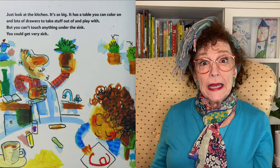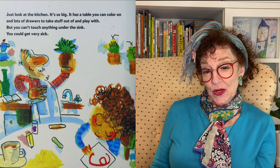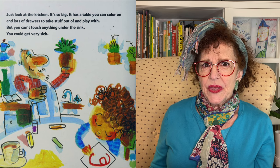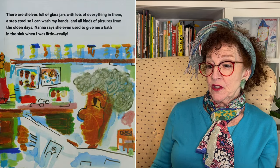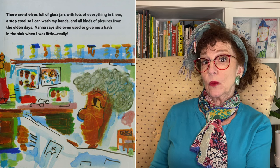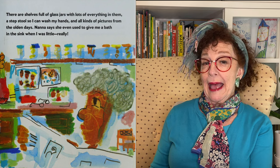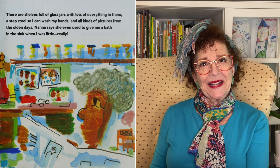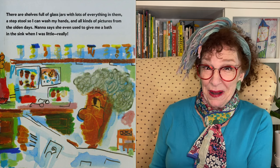Just look at the kitchen. It's so big. It has a table you can color on and lots of drawers to take stuff out of and play with. But you can't touch anything under the sink. You could get very sick. The shelves full of glass jars with lots of everything in them. A step stool so I can wash my hands. And all kinds of pictures from the olden days. Nana says she even used to give me a bath in the sink when I was little. Really? Have you ever had a bath in the sink when you were little? Ask your mummy, it might have been fun.